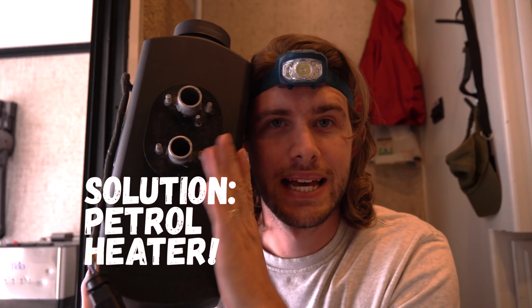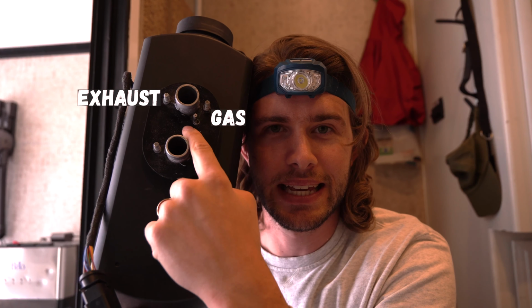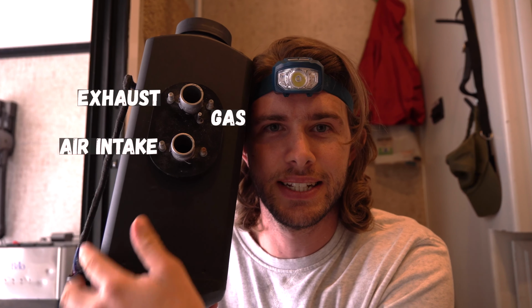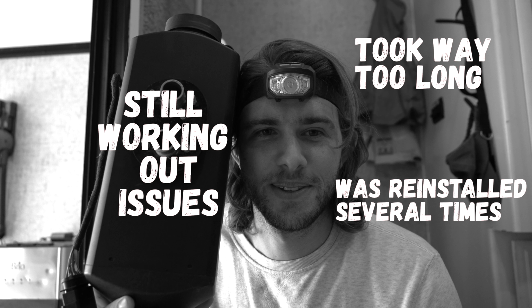Now from what I read, these things are not very easy to install. You're running exhaust lines, gas lines, air intake lines, connecting it to power. But after all that solar business, how tough could it be? I'm hopeful, yes I am hopeful for today. Now these heaters are a little bit more expensive, but that's why we went to Facebook Marketplace. But the added benefit of installing one of these is they are super efficient, and that's what we need when we're off the grid.